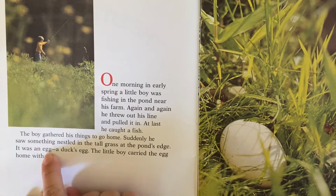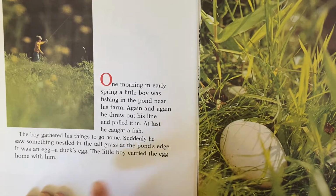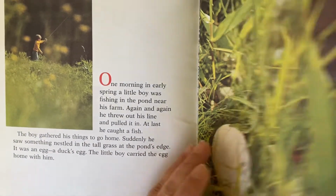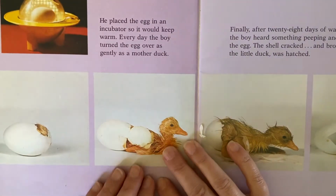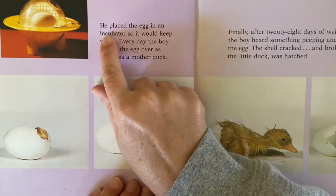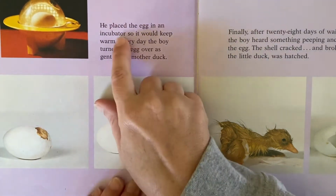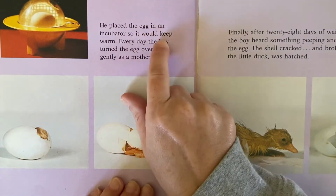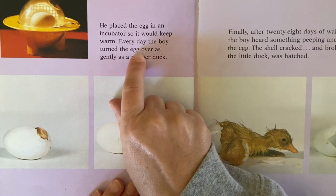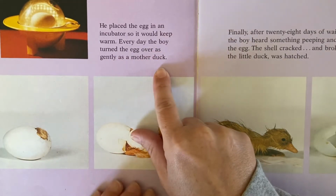It was an egg, a duck's egg. The little boy carried the egg home with him. He placed the egg in an incubator. It keeps the egg warm, an incubator, so it would keep warm. Every day, the boy turned the egg over as gently as a mother duck.